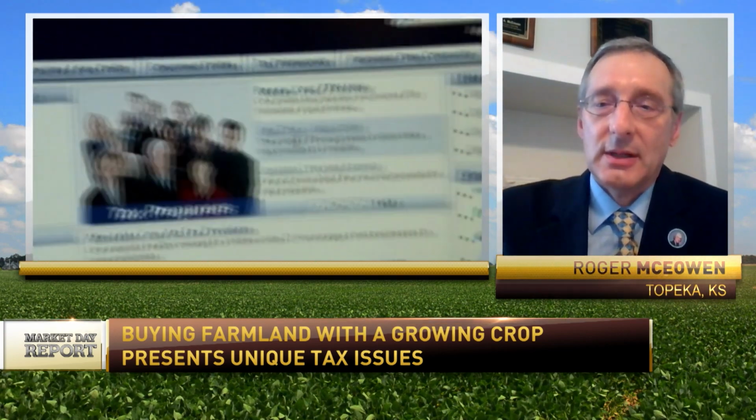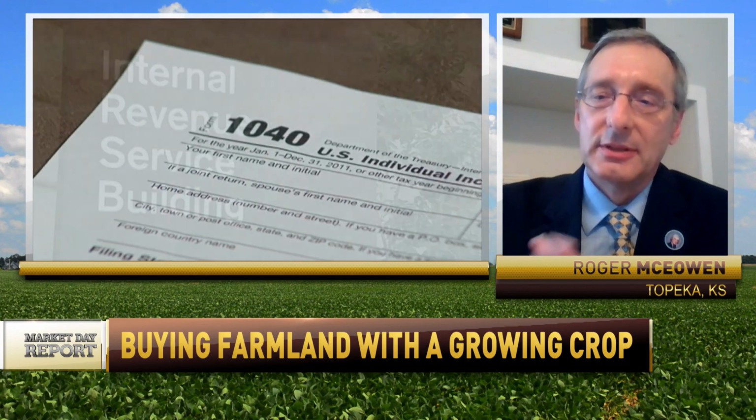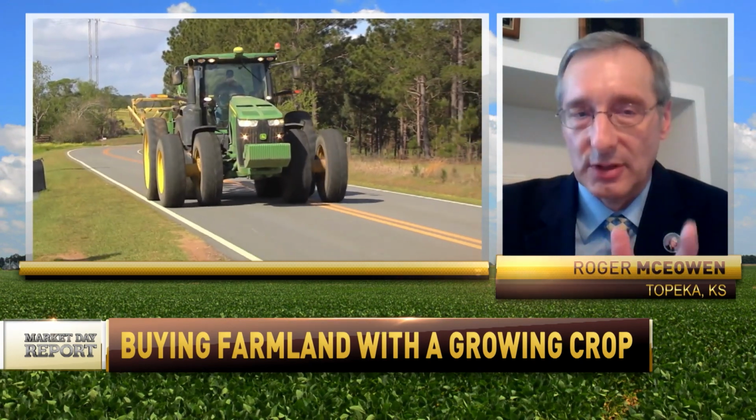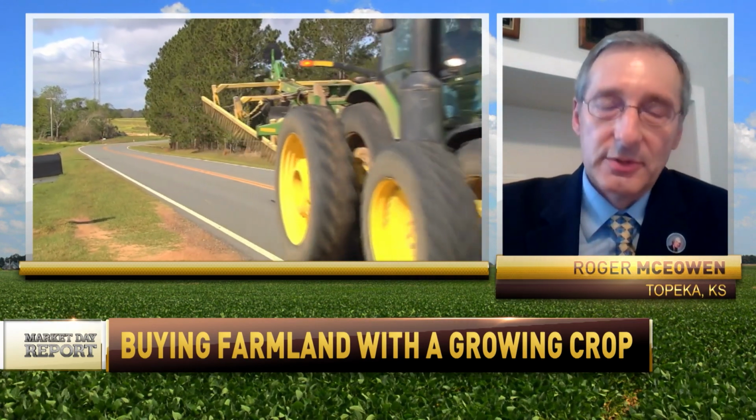I love it. How does one go about the deduction process? Talk about what farmers, producers need to keep in mind here. Well, always remember that you cannot deduct the cost of the portion of the land purchase that you allocate to the growing crop. Now, the IRS hasn't really been crystal clear on how to handle those costs, but I think the best approach is to capitalize those costs into the crop and then deduct them when the income from the crop is reported or fed to livestock, whatever you do. And that may be in a year other than the year in which the crop is sold.